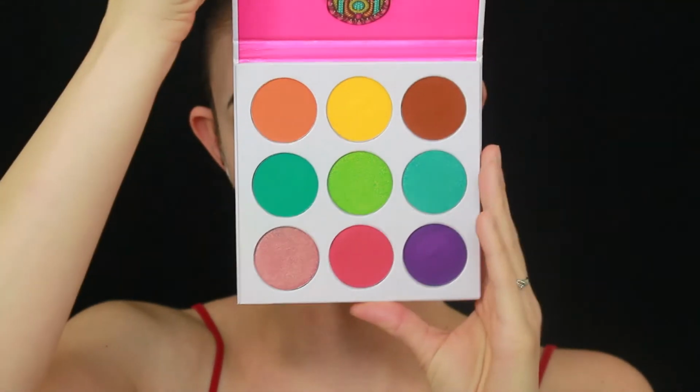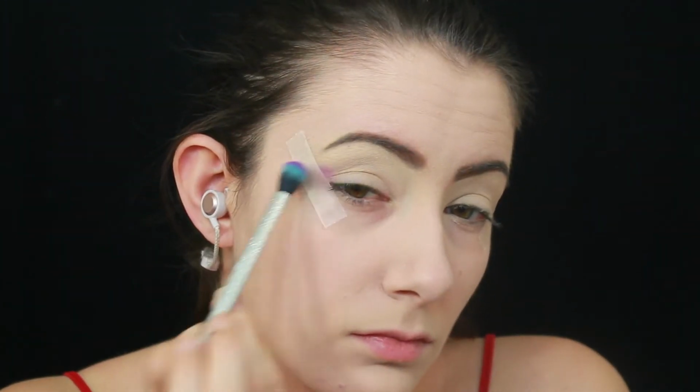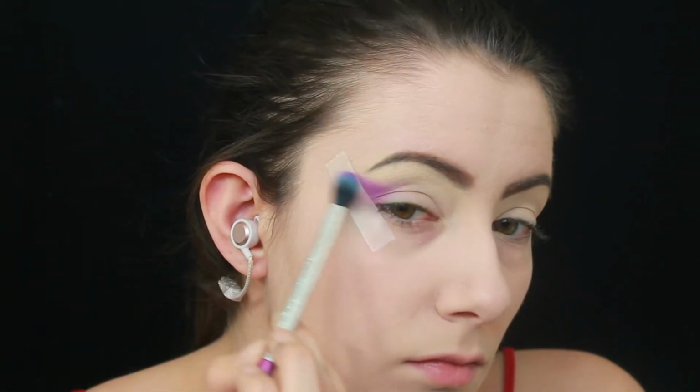And to start out this look, we're going to be using the Zulu palette by Juvia's Place. Then I'm going to be using the purple shade out of the Zulu palette, and we're going to be putting this in the outer corners and the crease.